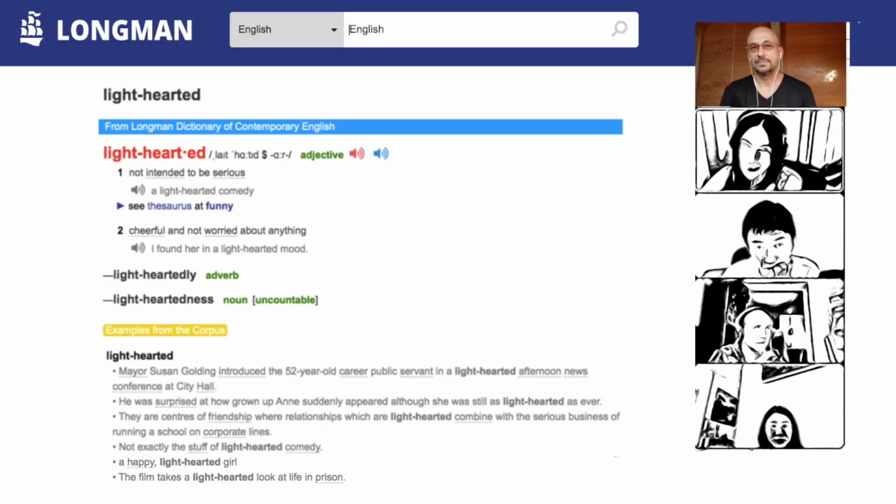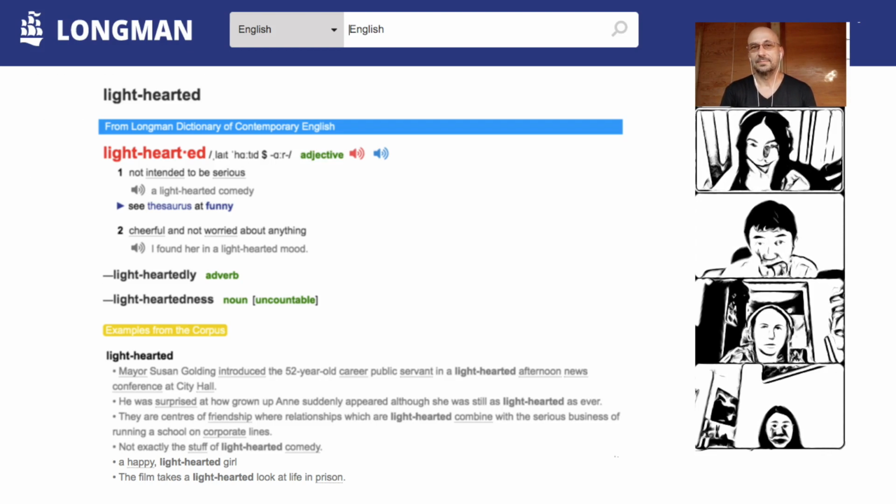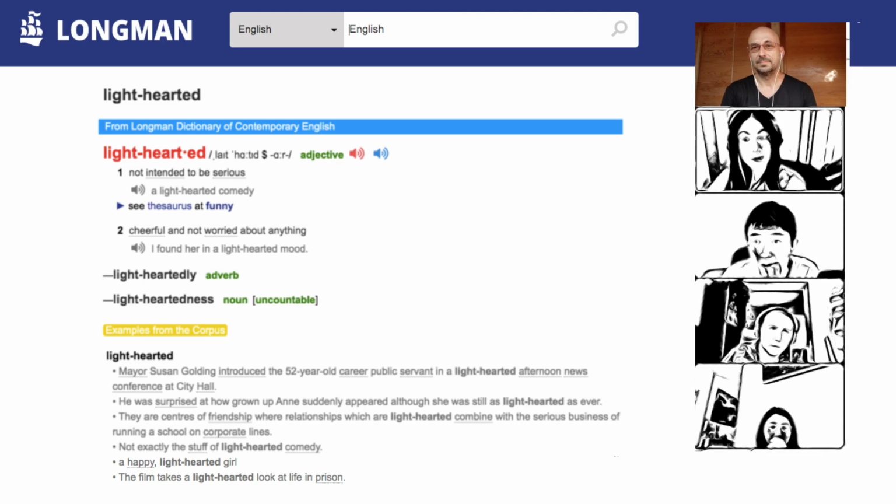Not intended to be serious. A light-hearted comedy with audio. A light-hearted comedy. I found her in a light-hearted mood. Synonym, funny. And some more examples down below. The film takes a light-hearted look at life in prison. Much better than Macmillan, but hey, what do I know? I'm not a linguist, nor do I have a CELTA.